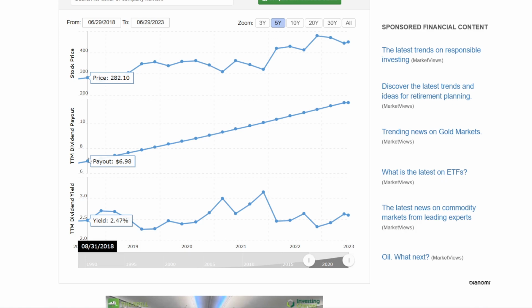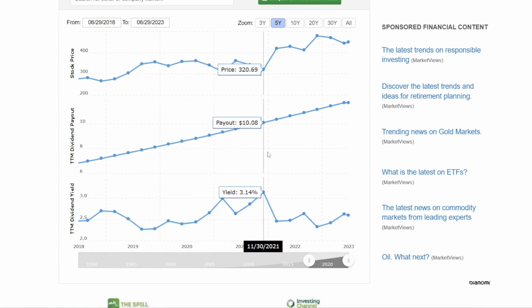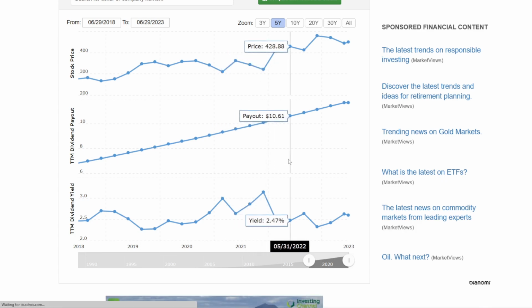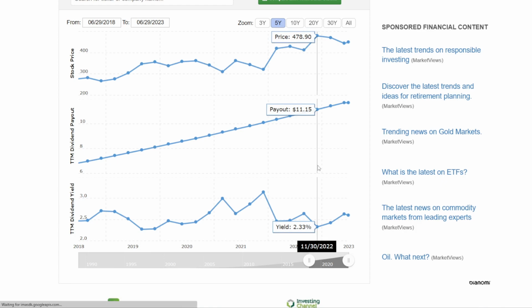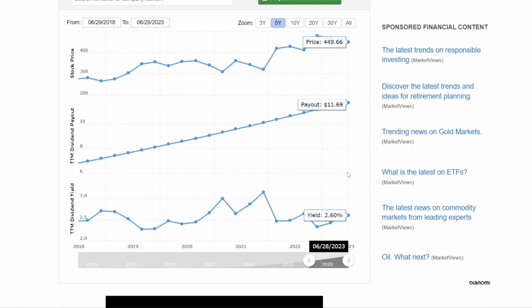Now let's also check into dividends. So in 2018 they had a dividend payout of $6.98 per share, and kept on consistently increasing that through the years, and we saw the highest dividend yield in 2021 at 3.14% with a payout of $10.08. But afterwards, with the price surging, even though the payout kept going up, in 2022 we saw the yield bottoming at 2.33%. Now recently, as the move in price slowed down a bit, the stock is trading at a dividend yield of 2.6%, which is not the lowest it has ever been, but also nowhere near those peaks of 2022 and 2021. But how much of an opportunity do we have here for this dividend yield?